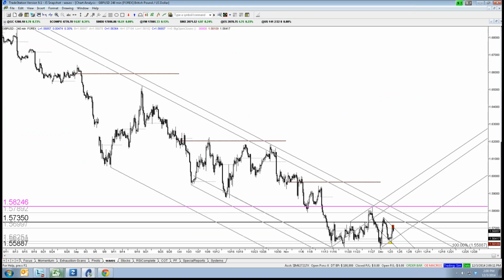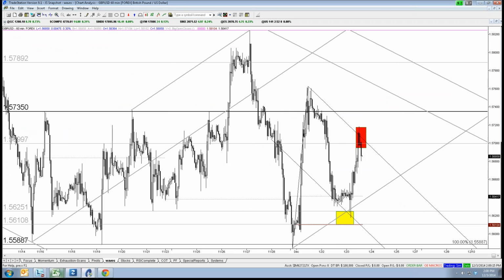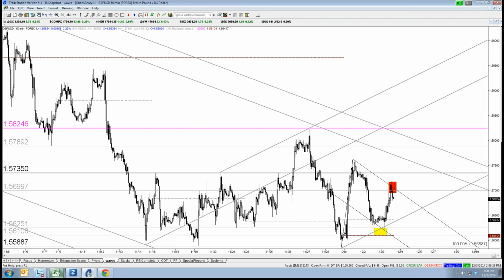Here's pound dollar, the hourly chart. This is the chart from last night. You can see these levels worked out pretty well, right here in the sell. Now looking for support down here around 56.45. So with pound dollar, we're talking about a possible triangle, A, B, potentially in a C wave now, which could get up towards the 58 area, okay?